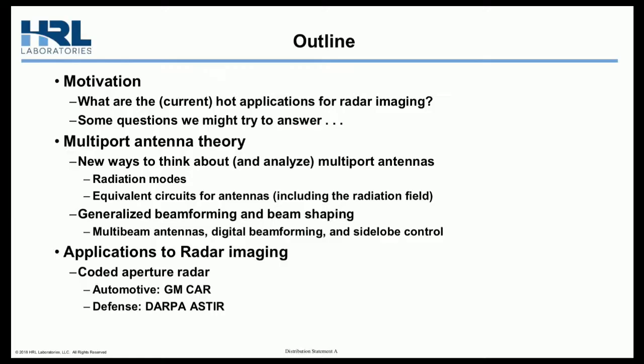So here's an outline of my talk. I'll start with a motivation, a few charts about what are the current hot applications in radar imaging. I'll also pose some questions that we might try to answer through this talk. There are questions that popped up again, maybe over the past 8 or 10 years to me, that I think are interesting, and in my talk, hopefully I'll answer those.